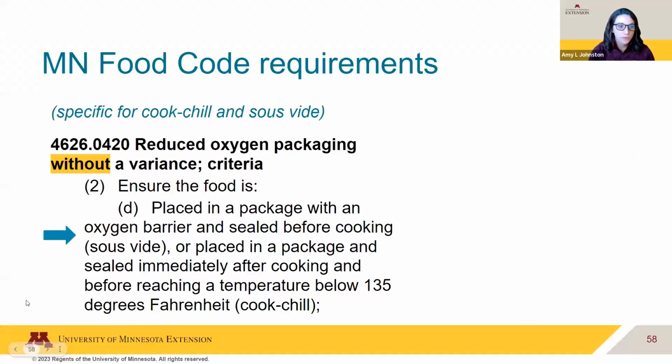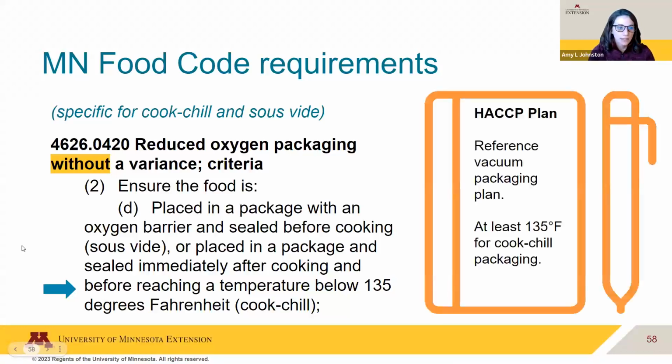To package these foods, you can use the procedures from your vacuum sealing HACCP plan. And a new step to include in your procedure is the cooked chill foods that need to be at the temperature of 135 degrees or above when packaged, for the reasons we discussed. And in your HACCP plan, again, just reference back to those vacuum packaging steps and include the specific packaging temperature that you're going to use for your cooked chill foods.